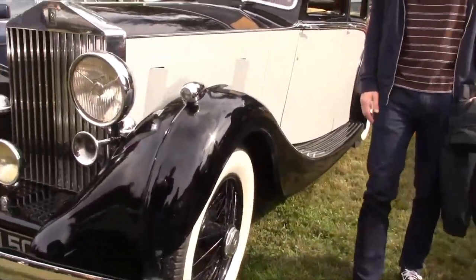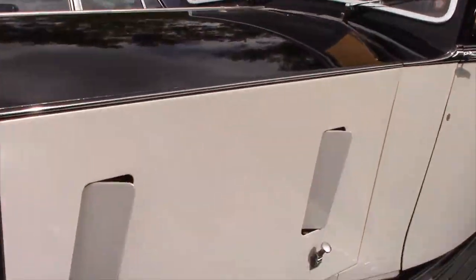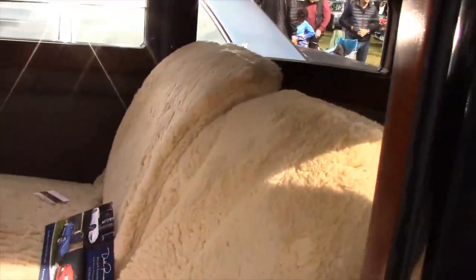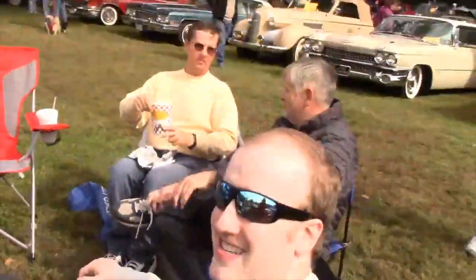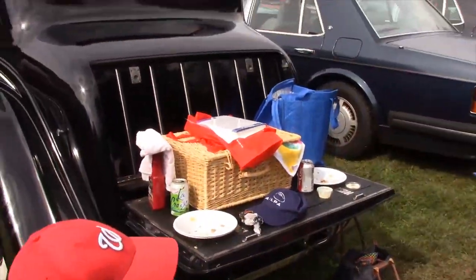Rolls-Royce. Really, the two-tone is the way you want to be here. Got the cooling vents here on the side. 37 Rolls-Royce here. Wow. And look, you can have a picnic on it, too. Yeah. Which is exactly what these people are doing. Yep. You got a picnic basket.